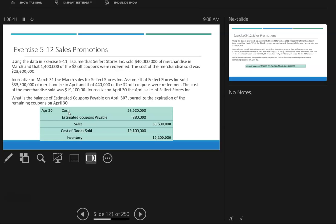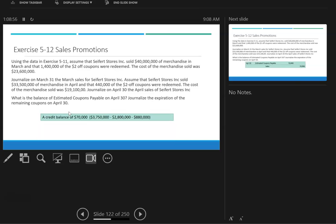Then for the next month, we debit our cash of $32,620,000, debit that estimated coupon of $880,000, credit our sales, and likewise our cost of goods sold. So if you look at what the balance was, and then what was debited in both months, there's a balance sitting in the coupon payable of $70,000. Okay?